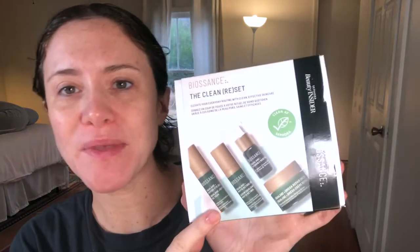So the way I like to treat my makeup is it's all about skincare first and foremost, making my skin look really, really good first and foremost. So a lot of this video is going to be about skincare, but I'm using this right now because I had 500 points at Sephora, a little over 500. So I bucked up and stopped trying to save them and just got this. This is a 500 point gift, BIOSSANCE, and it's the Clean Reset Kit.